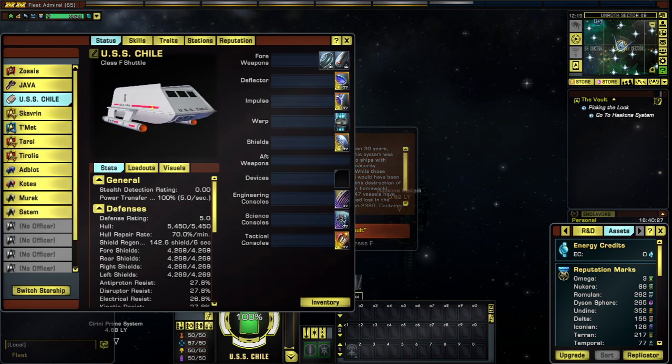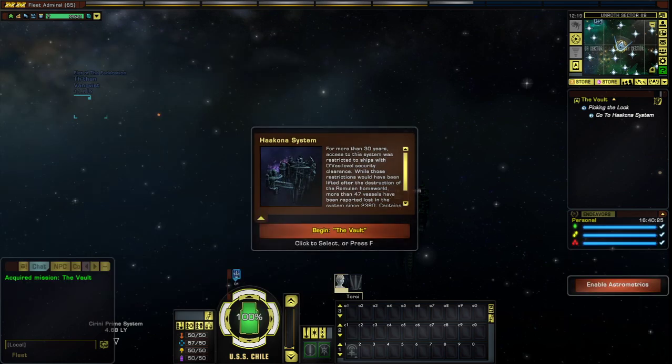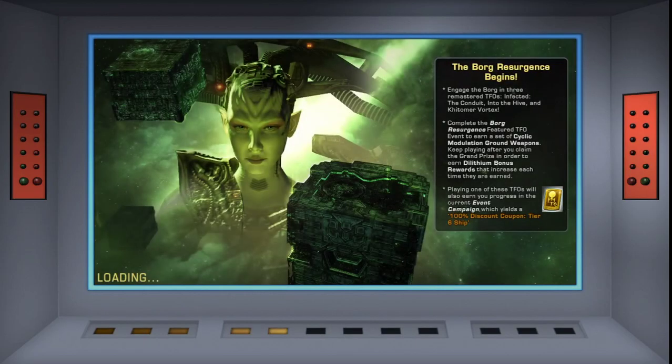Seriously, who doesn't like this little shuttlecraft? It's a classic. Of course, it's still as pathetic as everything else.